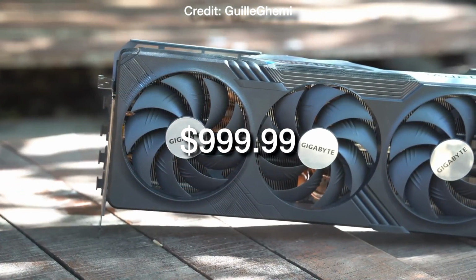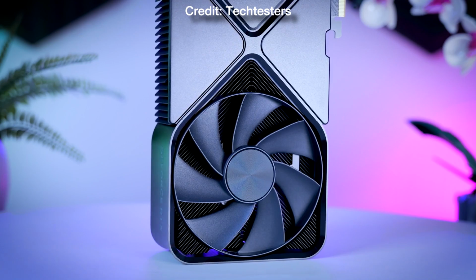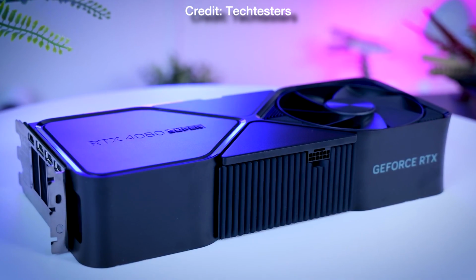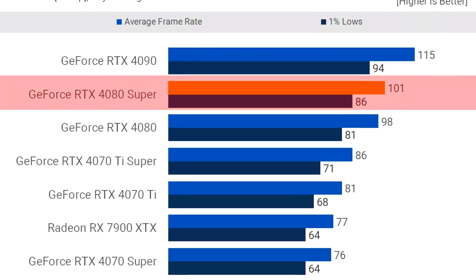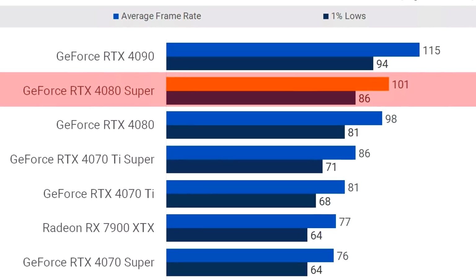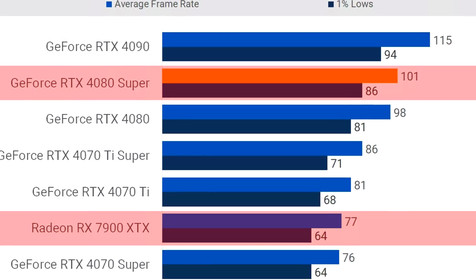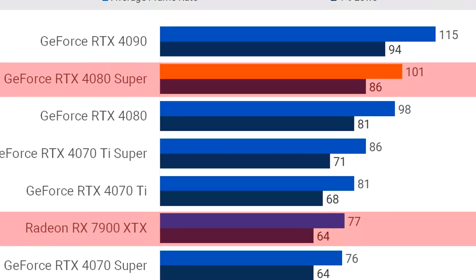But the thing is, the price difference is not big, especially when you are already spending around $1,000 on a GPU, and the 4080 Super offers all of the NVIDIA technologies I've mentioned before: DLSS, better level of ray tracing. In fact, on that same game average at 1440p with ray tracing on, the 4080 Super was able to average 100 FPS, while the 7900 XTX 77. So the difference is huge.